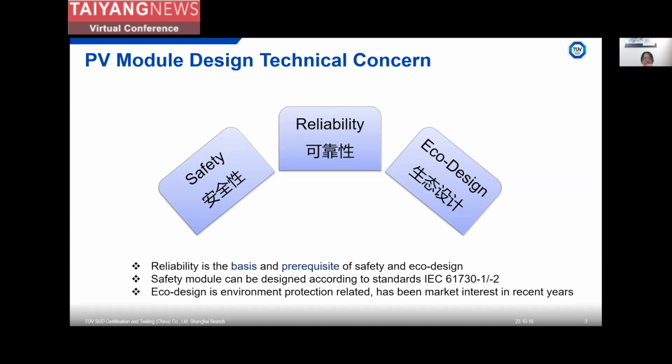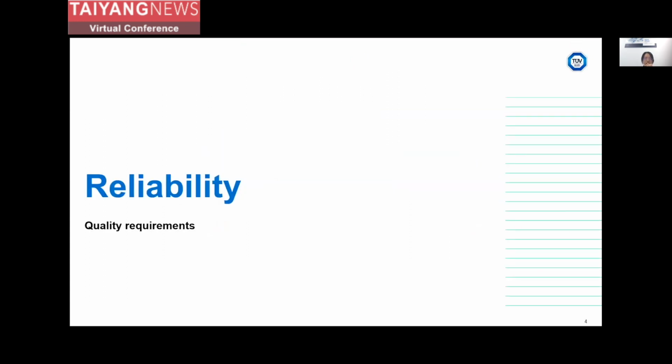Reliability is the fundamental of safety and eco-design, and safety is designed according to the IEC standard. And eco-design is related to environmental protection, so it has caused a lot of market interest in recent years. In the following slides, I will focus on the reliability and eco-design. Reliability: so what is reliability and how could we verify it?